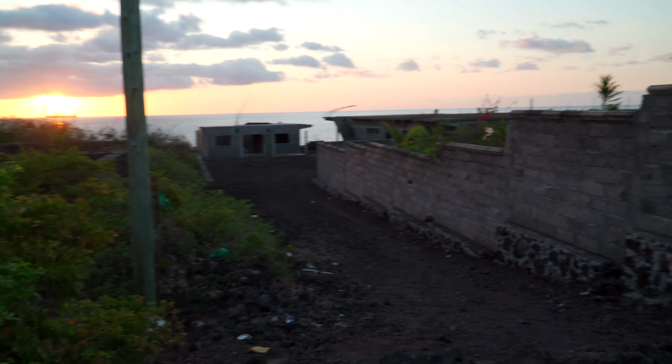Oh yes, this all used to be bush, by the way. Had to kind of go through a little path, but I'll take it they've cleaned this because they're actually going to start building here again, maybe.